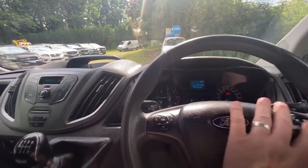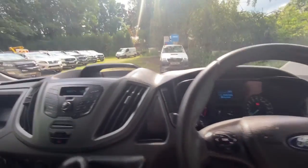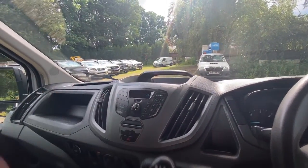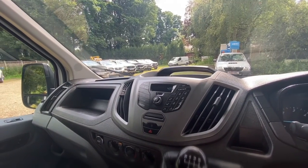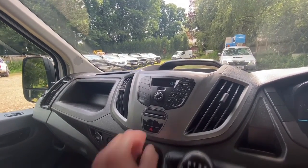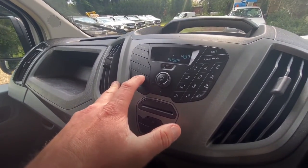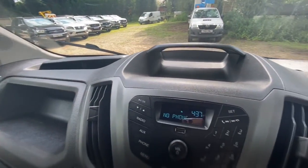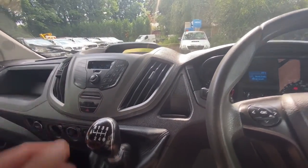And then obviously that's your media center, and then this side controls the little screen in the middle. The media center itself works fine. I say media center, it's basically a radio, and obviously you've got Bluetooth for your phone on there as well. So you can add your phone. If you click on phone, it'll say no phone found, there you go, no phone, and then you add it on there as well using the menu. Obviously it's got AM and FM.